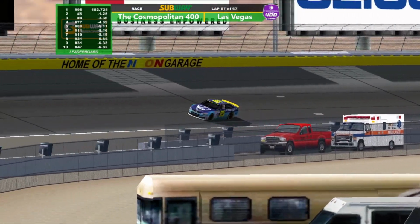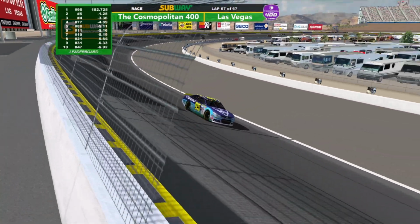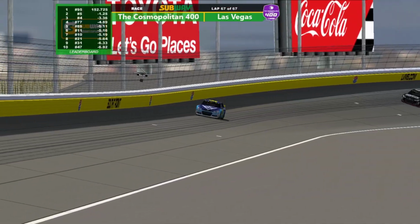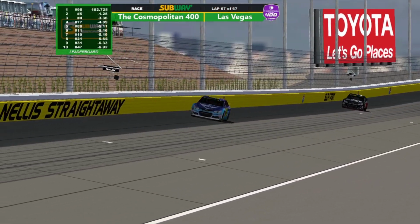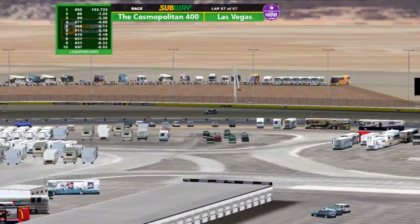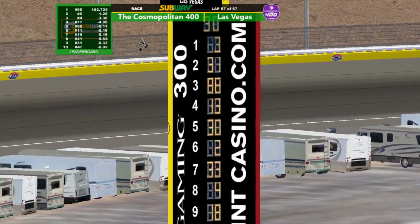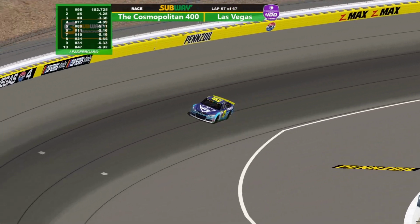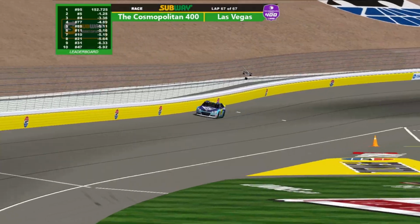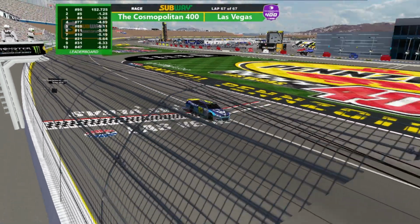at Daytona in the 500, and it looks like he's going to have two top 5s in a row and get the race victory here at Las Vegas. Down the backstretch for the final time for the number 95, and Logan Williams into turns 3 and 4 in the Top Golf machine for Levine Family Racing. Logan Williams off of turn 4 is all good, and he will win the Cosmopolitan 400 at Las Vegas.